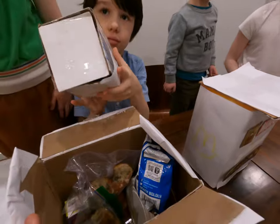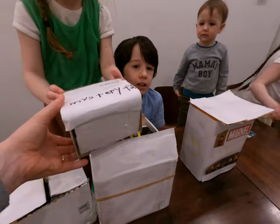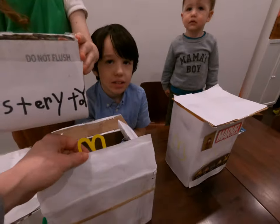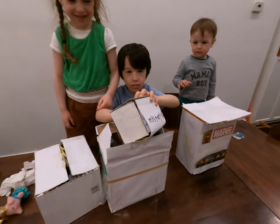Yes, because we know all Happy Meals have a toy. And then, oh, mystery toy. That's great. Did you write that yourself? Yeah. That's so great. Because we all know Happy Meals are like $10 a piece now, so we're making our own. It's just much better. Probably healthier, too.